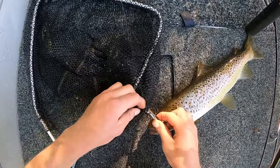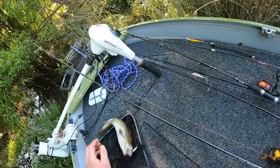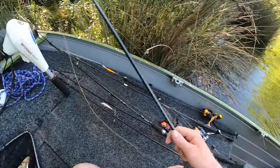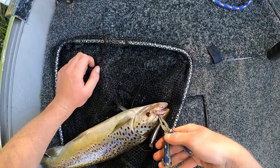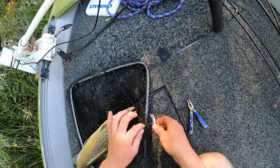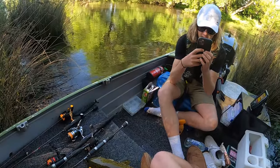God, they fight so hard, these sea run trout. There's supplies. And if you turn that on, there we are in the photo. Woo! What a fish. So he's bleeding a fair bit, but that's only from the hawk sniper in the corner of the mouth. He hasn't been hooked in the eye. Righto, we'll get a photo with him. You beauty.